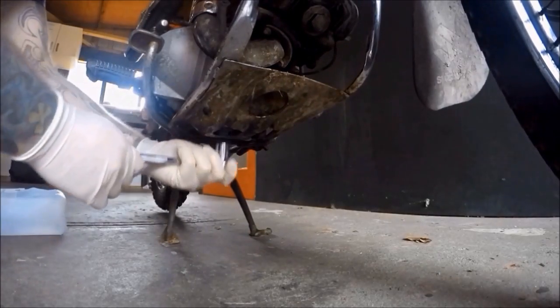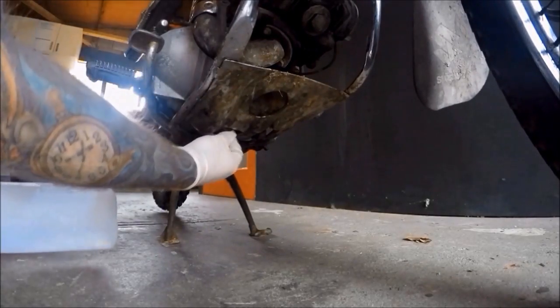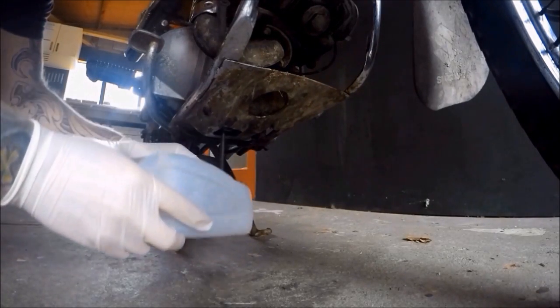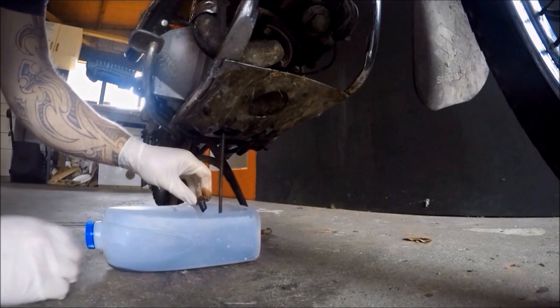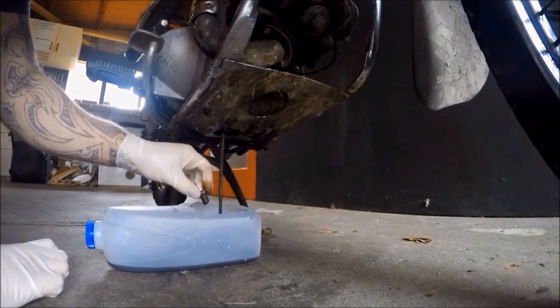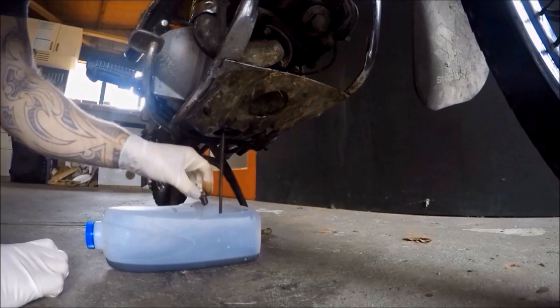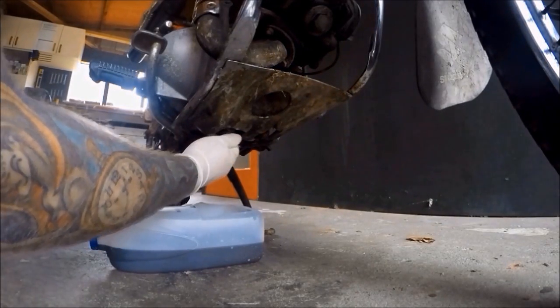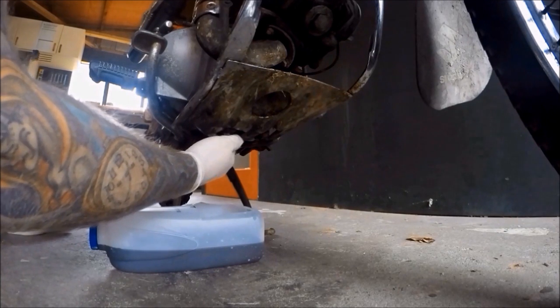Okay, so the very first job I wanted to complete on this one was dumping the oil. The reason I started here is that the condition of the oil is usually a pretty good indicator of what's going on inside your motor. In the case of this particular CT90, when I pulled it out, I noticed the oil was a bit of a strange color and it had a really strong smell of fuel.